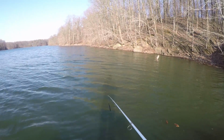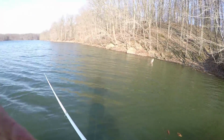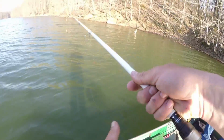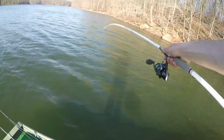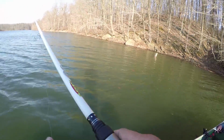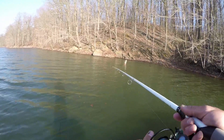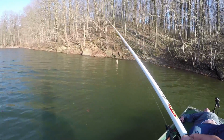Another one of those little shad, dude. Right there, like 2 feet under the surface. That's all they're doing. They're just hanging. He's all by himself. Just a little shad. It's only a matter of time before he gets chomped. It means there's no bass in the area, considering he ain't dead yet.